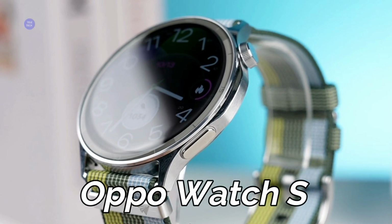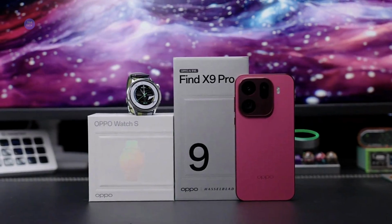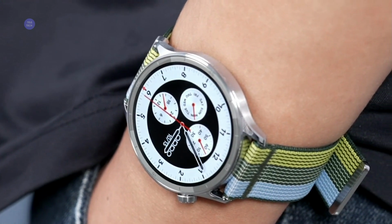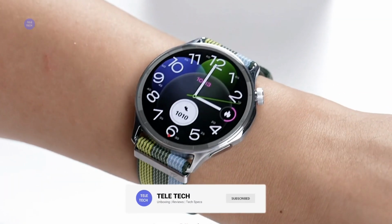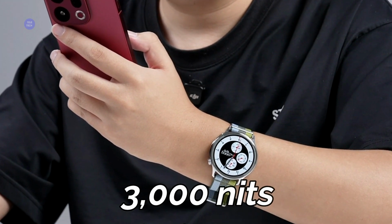Oppo Watch S launches with a slim design, military-grade durability. The Oppo Watch S is crafted for comfort. Remarkably thin at just 8.9 millimeters, it's a statement of style that never weighs you down. See everything clearly, even in full sun, thanks to its brilliant 3000 nits AMOLED display.